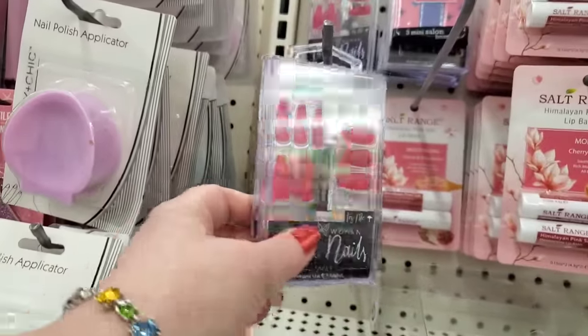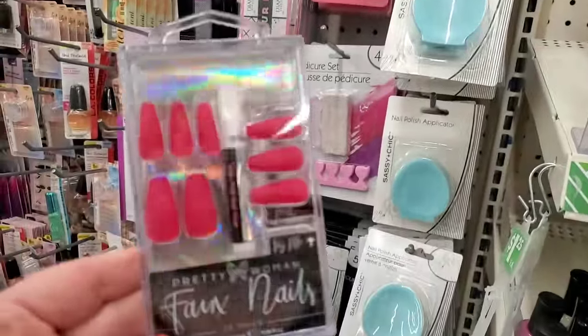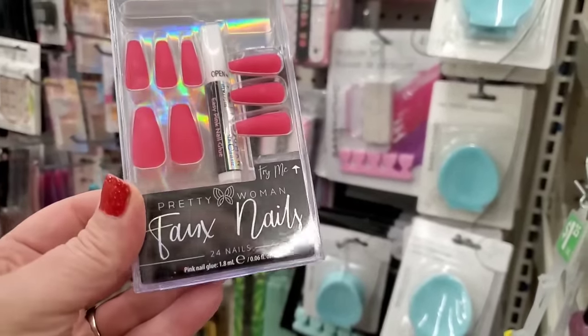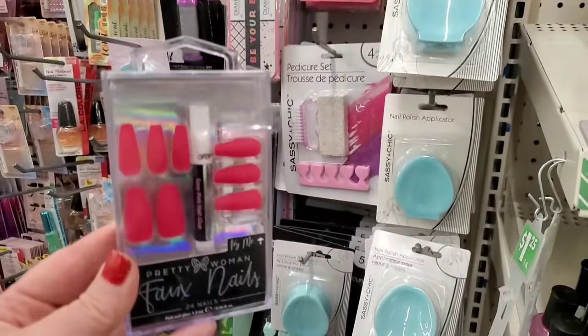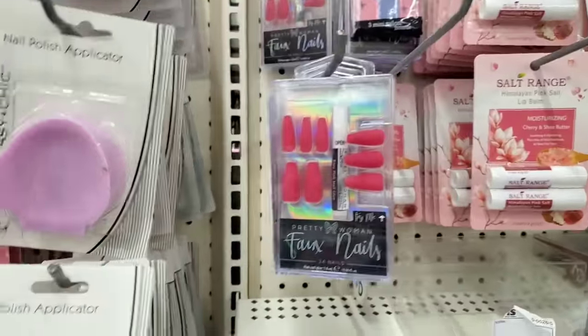Now, these nails I've never, ever seen, and I've seen so many. They are matte, really pretty pink. Do you guys see that? But they're matte, and they are by Pretty Woman. You get 24 nails and the glue for $1.25. That's a fantastic deal. They are just bringing all kinds of nails all of the time.